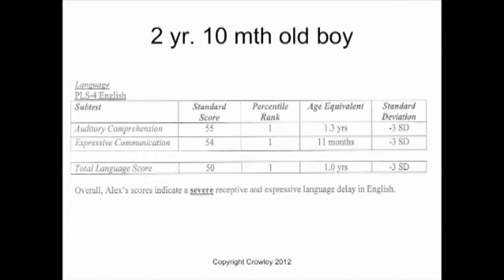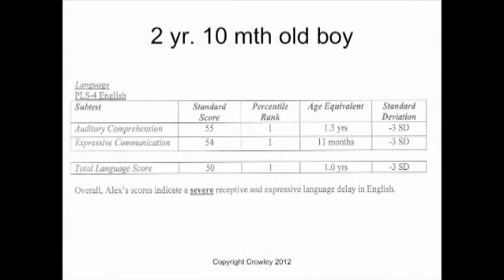I have tons of evaluations that I received from the field on my desk. This is a 2-year, 10-month-old boy. This is very, very typical of what you see. Auditory comprehension score of 55, first percentile rank. I mean, 99% of the population has better comprehension than this child. They give an age equivalent, which sends chills up my spine, and a standard deviation of 3 standard deviations below the mean. That means more than 99% of the population performs better than this child. There's got to be some kids like that, but not many. Expressive language, similar numbers, age equivalent, single score, and then the total language.